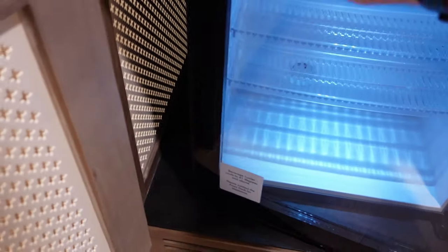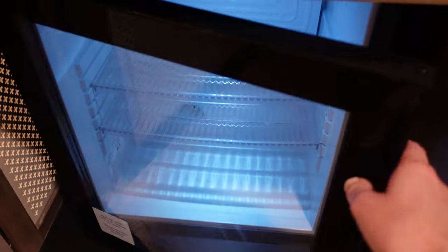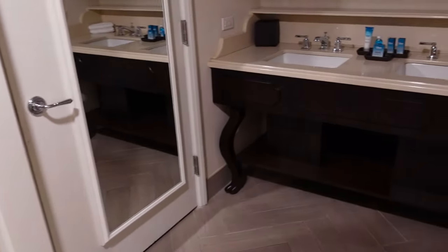Make sure you check the temp. Can't tell you how many times we've been here and it wasn't even cold. So make sure you check the temp. You turn around and we've got the bathroom.